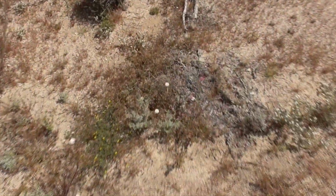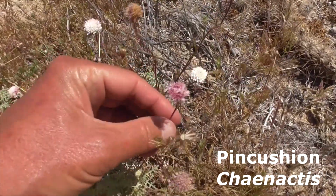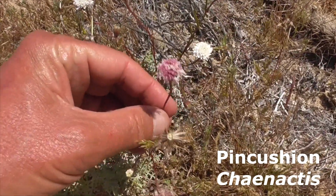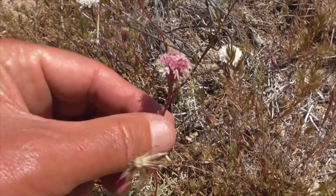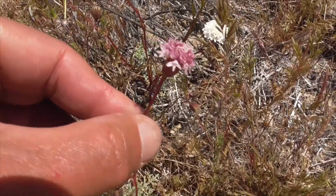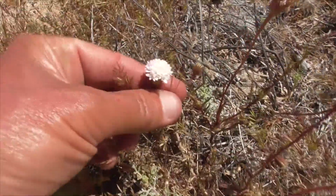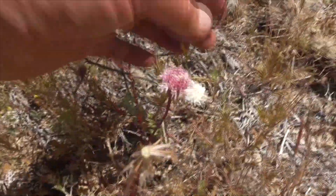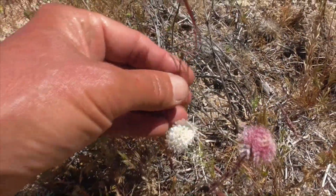Here along the trail, we also find this guy. It's called a pincushion. It's a type of Chaenactis. Look at that little fluffy head of flowers here. A whole bunch of them all together in there. Tiny, tiny little petals on this guy. He's white here. This guy here, he's purple, on these purple, long, fleshy stems.